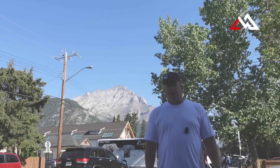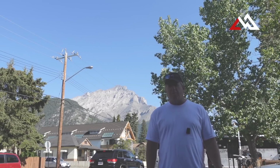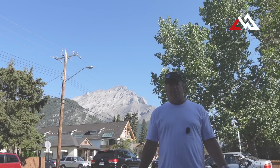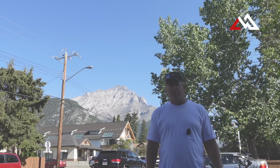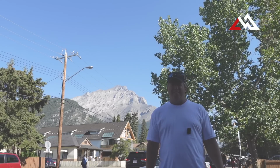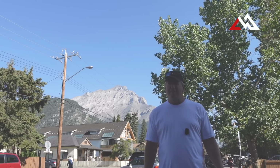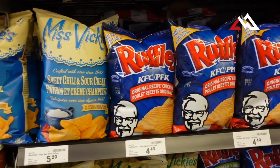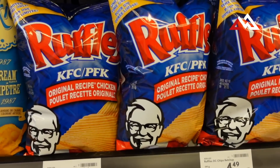So the full tour of Canada wouldn't be complete without a trip into one of their grocery stores. I love going into these stores because everything they have is different from where we are, and especially the chips. I think Canada is the testing ground for chips before they come down to the US. Check this out, Kentucky Fried Chicken.